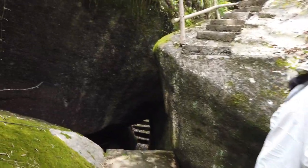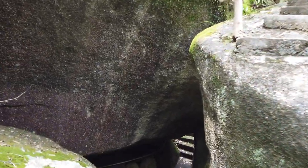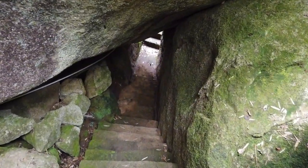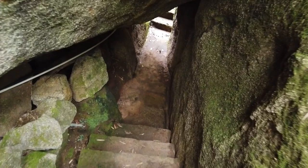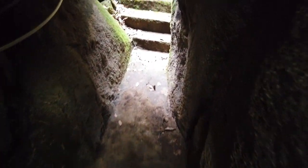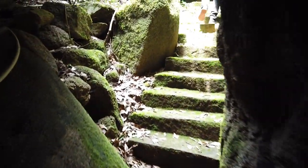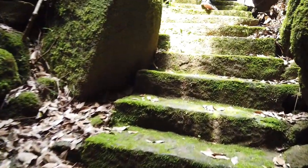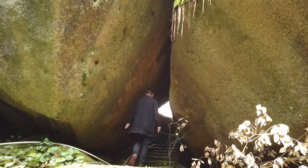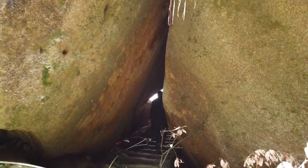Oh, it's so cool in here. We're in the shade and we're surrounded by rocks that are covered in moss. And back down we go. And coming back up. And there is Chanxin Shi Fu. And again, just look at this.